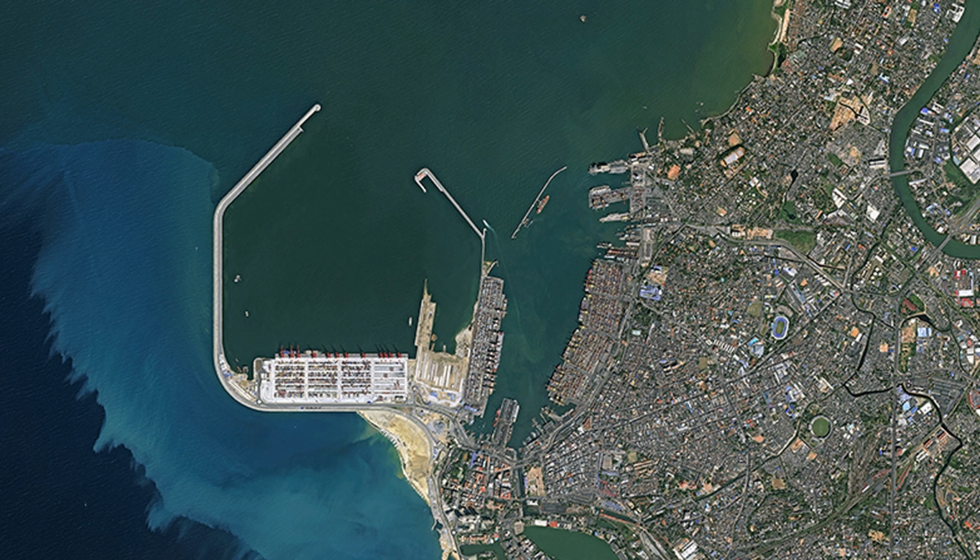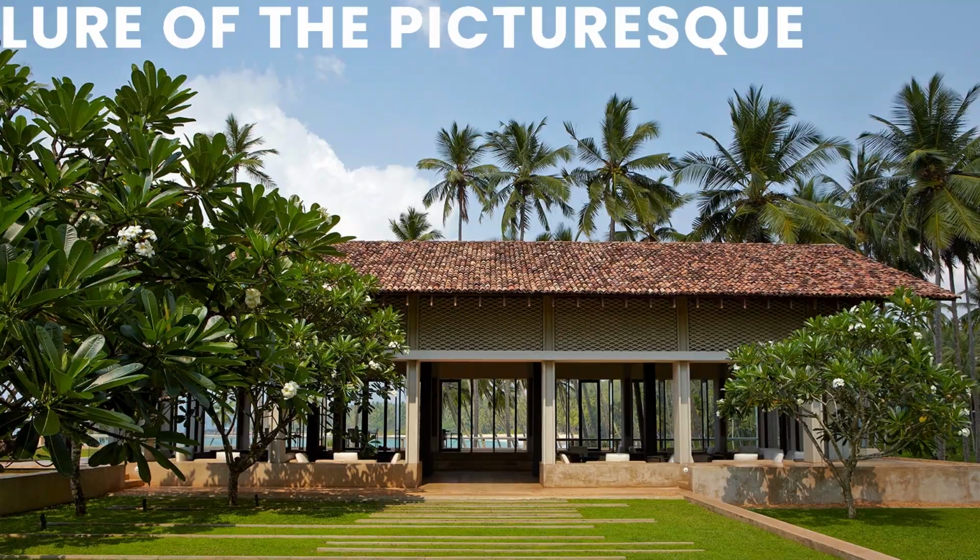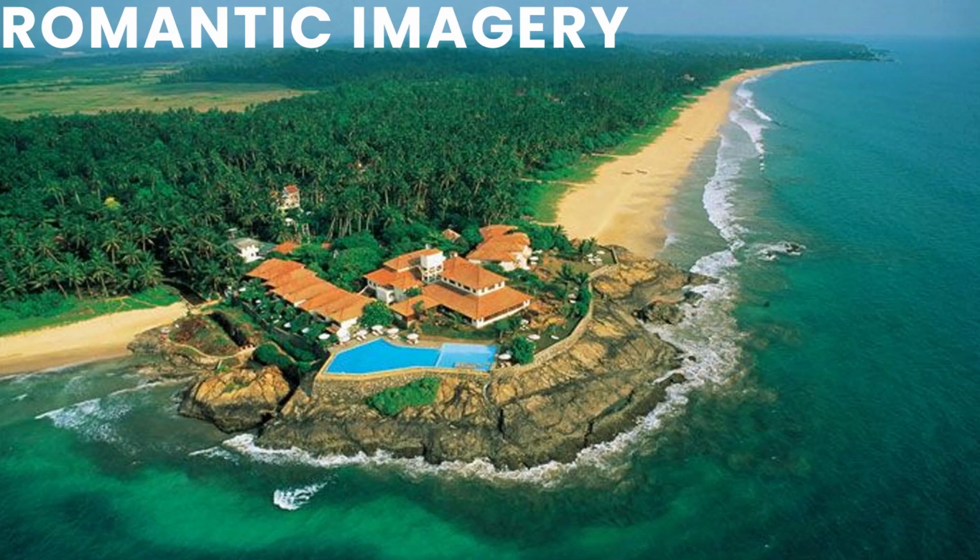The most visibly striking ideas of contemporary Lankan architecture are the lure of the picturesque, nostalgic undertones, and romantic imagery.